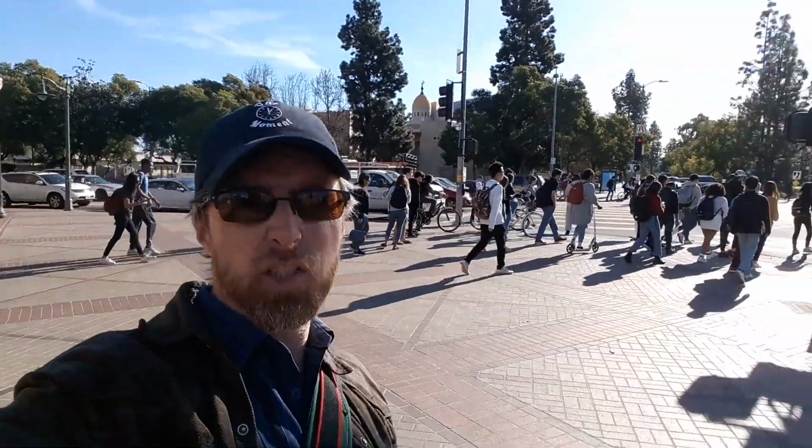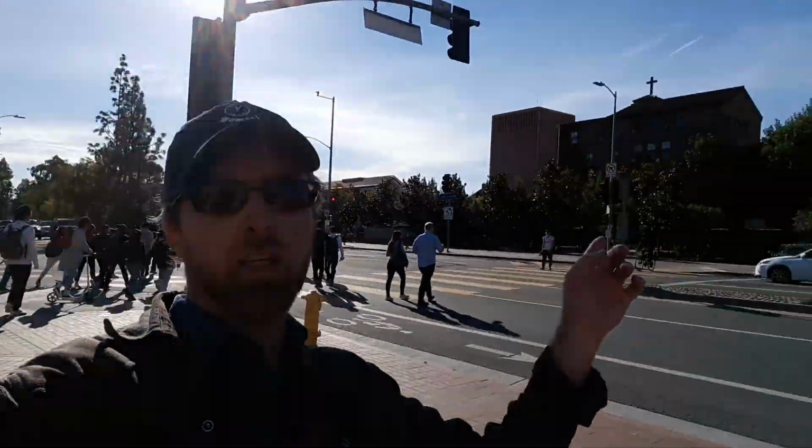Down here on the corner of Jefferson and Hoover. So here's USC, and here's more of the USC campus here. And I'm looking around. There's supposed to be another SD10 around here, but it's not here. It's gone.